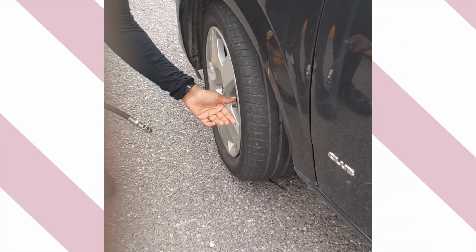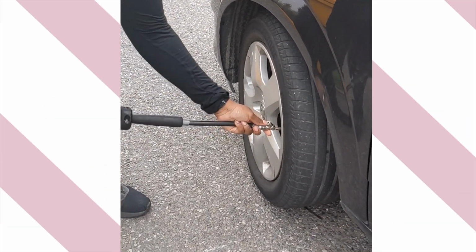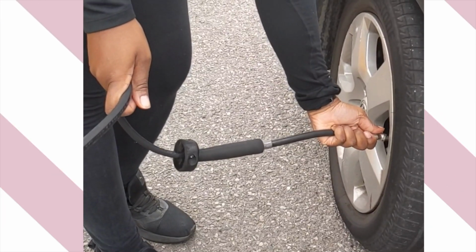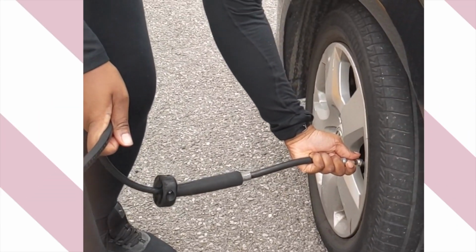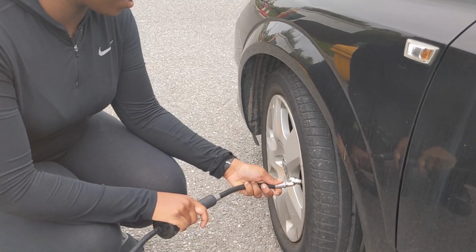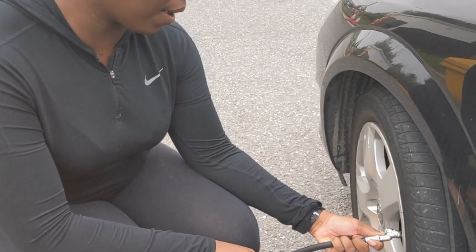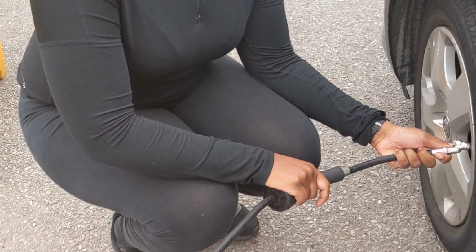So we're going to screw this. You see, it says 29 there. It's going to change to whatever number it is because it needs air in it. What does it say? It says 24. Okay, so we need to keep the air on it until it hits 29. 28. Oh, it's 30. Okay. Stop. Is it 29? Yeah, 29. So we've just arrived at the farm now.